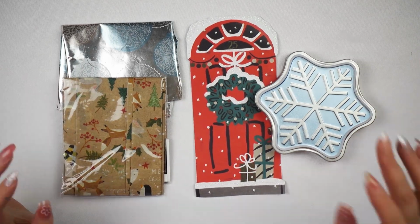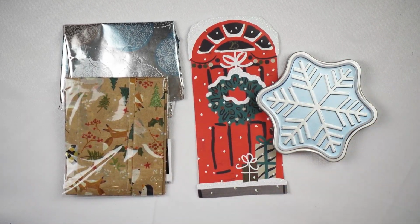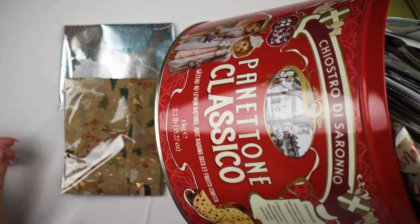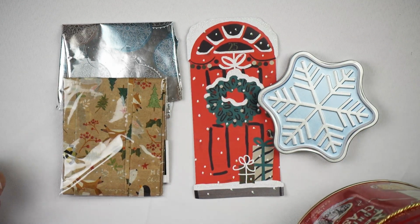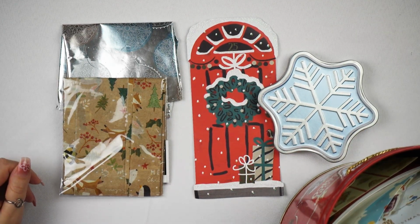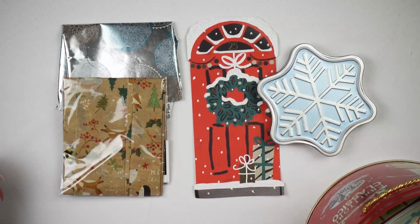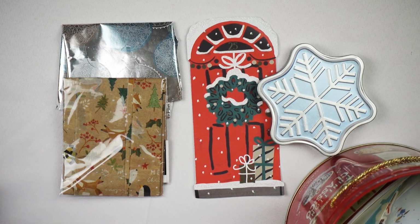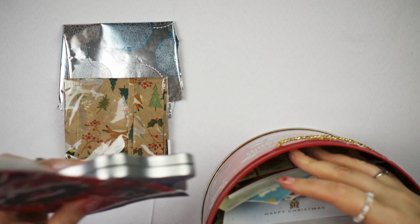So this is just a tiny amount of stuff that I have. I have a giant tin of stuff that I collect. This is actually a really good video for you for next year. I know it seems like a bit much to be thinking ahead, but trust me, saving these little things will save you quite a lot of money. There are a number of things that I need to show you because it's such a good idea.